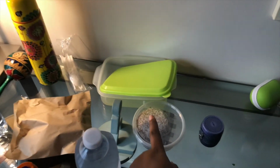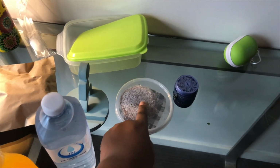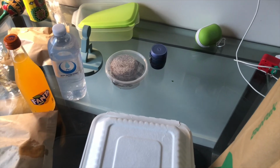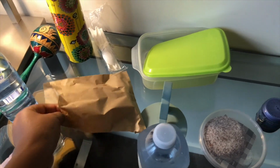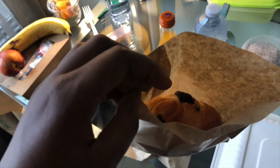It's the result from today's lunch. Oh my goodness, I have two. This is the, what is this? I saw from breakfast, yeah.